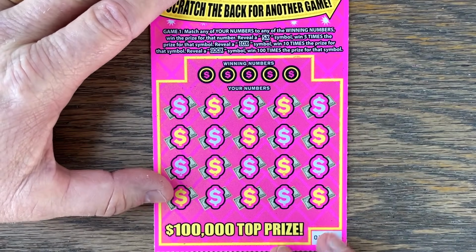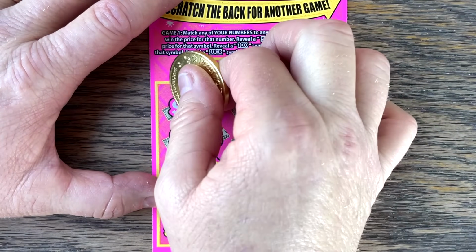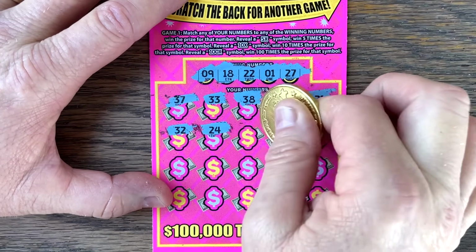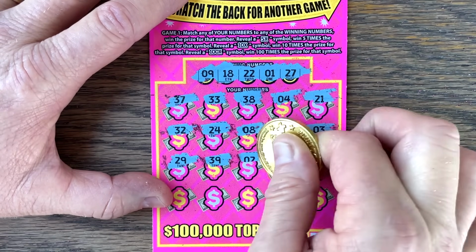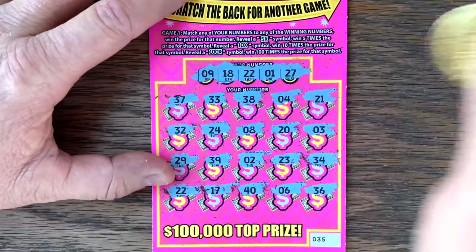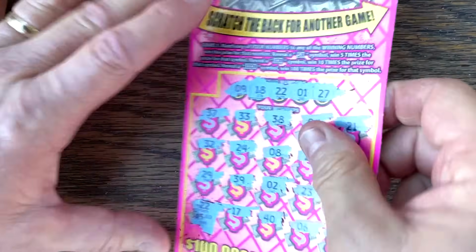42, 54. Okay. Nine, 18, 22, 1, 27. Come on, show me the money. Show me the big money. We're going to win. 22, 17, 46, 36. Matching 22s. Four. Come on. Long string and medium zeros for 100,000. It is $5. Okay. Hey, got to have faith. Got to have faith.